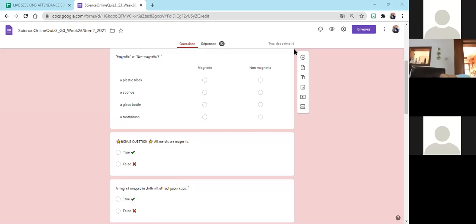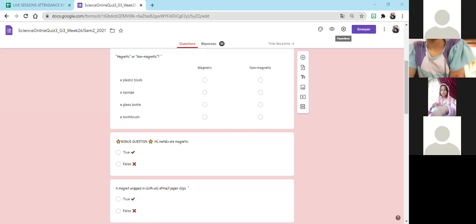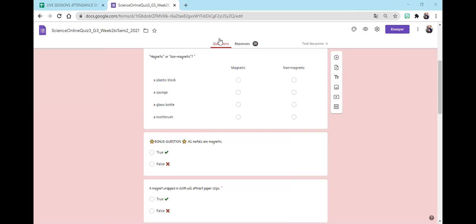So this was our quiz and you all did a very good job. Yalla ya Yusuf, I'll start with you. The quiz was about magnets and magnetic and non-magnetic objects. We have here 4 different objects and we have to tell if these objects are magnetic or non-magnetic. Yusuf, a plastic block. Is it magnetic or non-magnetic?